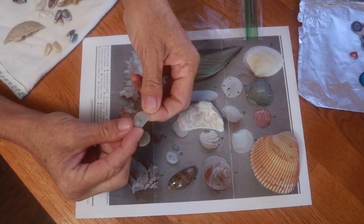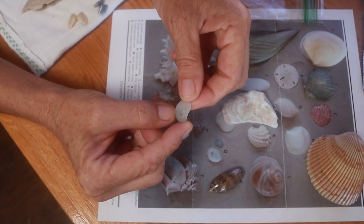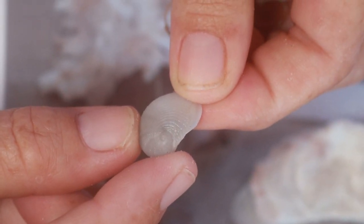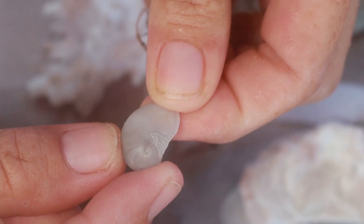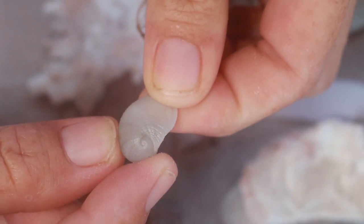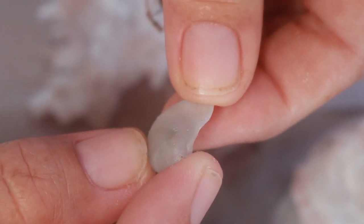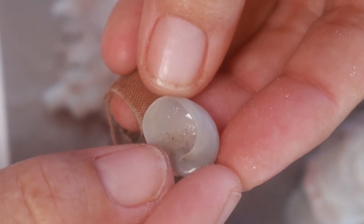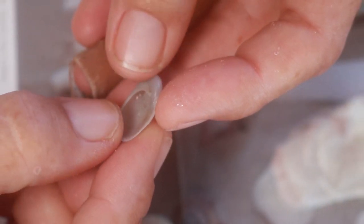This one's so cute. I don't know if you can see the pattern in the lines on it. It's really neat when you can see the pattern and the lines in it. It looks almost like you're looking at a fossil of a shell instead of a real shell. It's strange. And there's the other side. That's why it's called a baby's ear. This side of it looks exactly like a baby's ear.